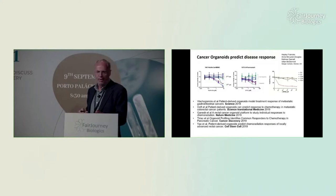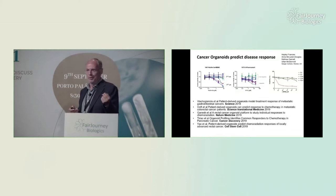Also, you need skilled personnel, and the logistics of getting living tissue. As you know, pathologists like to look at tissues, but the first thing they do, they put it in formalin. That's good for looking under the microscope, but it's too late to grow them as organoids. That has been a major challenge, to set up the logistical pipeline to get living tissue in the lab to culture. That I think we have worked out.